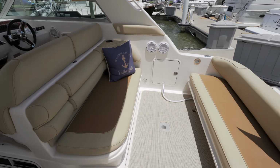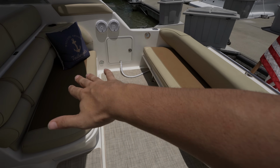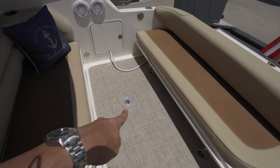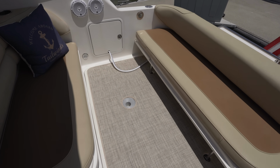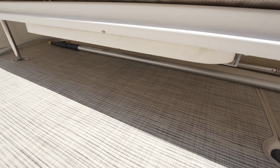Did want to turn around and show you, like I said, brand new upholstery. The color on this is beautiful. There is a piece that fills in here, and you can turn this whole thing into an aft sun deck. And you do have a spot for a pedestal here where you can put a cockpit table, and that cockpit table does store neatly right underneath this transom seat.